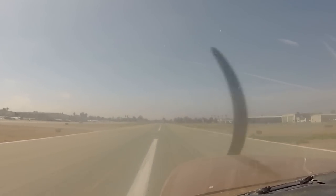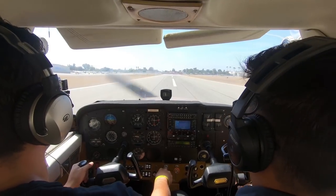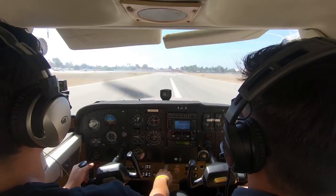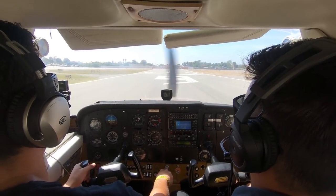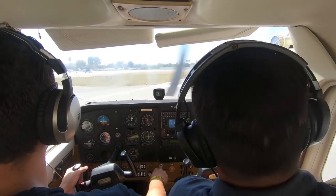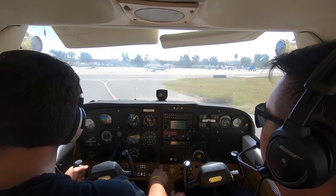Good. That windsock was all over the place. Did you see it? It's good, yeah. Alright, let's make a left this time. Cessna 460, taxi to General via Alpha. 460 is going to taxi to General via Alpha.